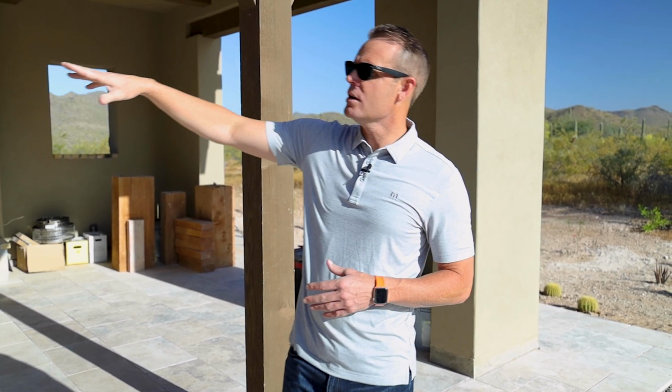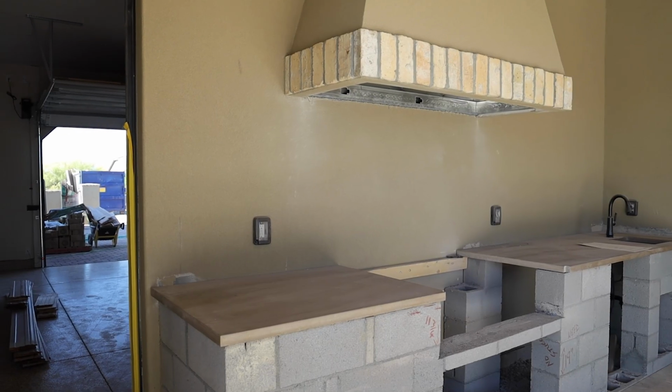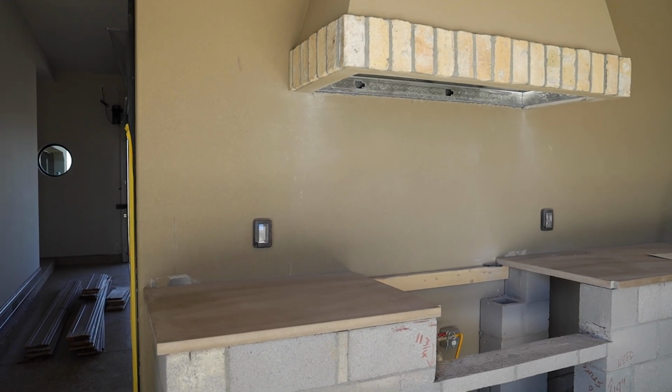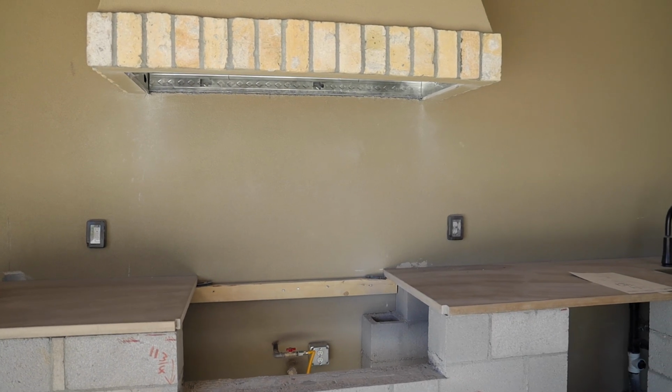We have our hood here that's been installed. This will have a Sub-Zero Wolf hood liner, and then again, sink and barbecue, everything we need. So the outdoor barbecue, very conveniently located, especially as they're entertaining. And out here, if you want to get a little break from the sun, you have that with the covered patio. So let's take it on to the front of the house and the 5-car garage.